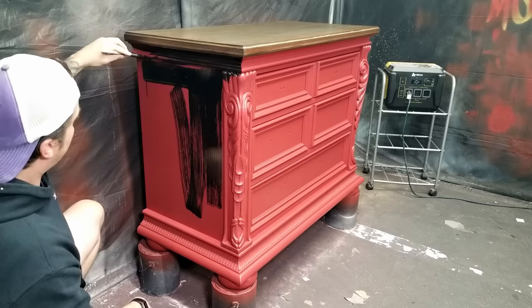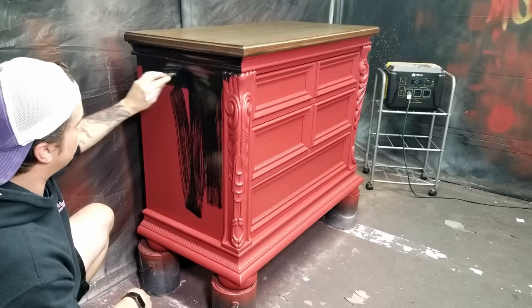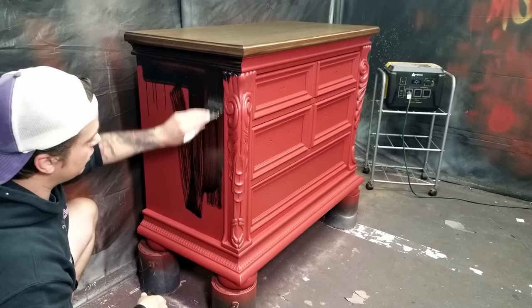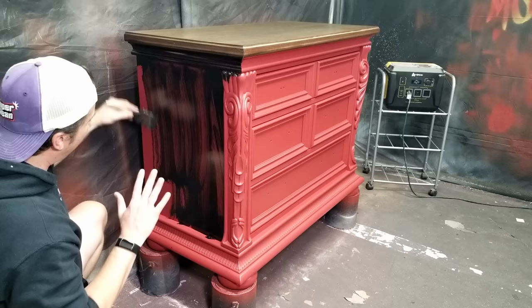The reason I work in sections is because the wood stain likes to dry up within like 10 or 15 minutes, especially if it's hotter. So I found it's best to just do one side, do the other side, do the front without the drawers in, and then take out the drawers and do them separately. If the stain dries up too much, it gets real sticky, like tacky, and it's very difficult to wipe off.